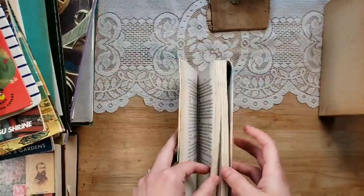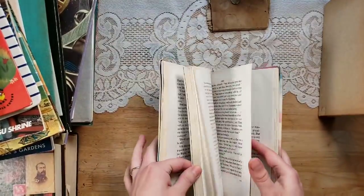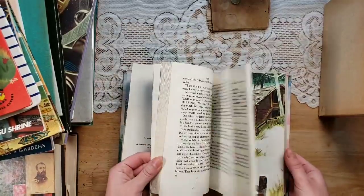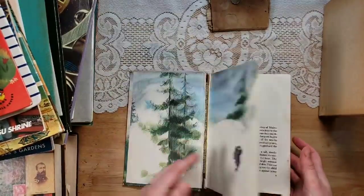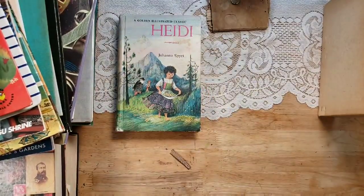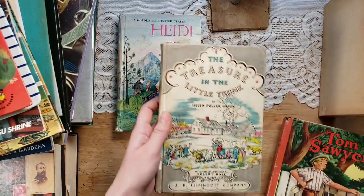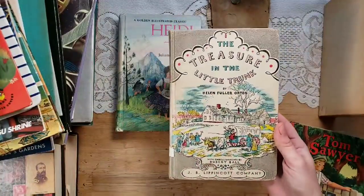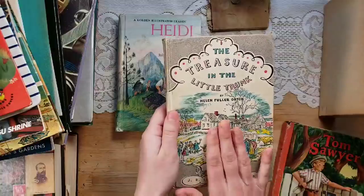I have used a few pages out of here. There are still most of them, and there's still quite a few illustrations in here as well. And you could use the cover to make a journal. This one, The Treasure in the Little Trunk. I thought that cover would be so cute to make a journal out of, but like I said, I have a lot. So I'm passing this one on.